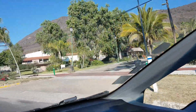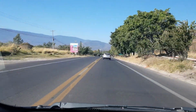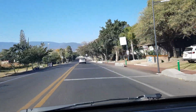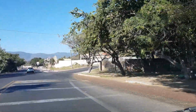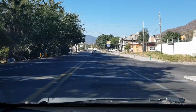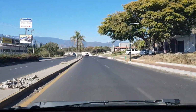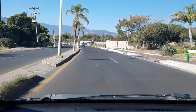Community called Las Fuentes here. This is a nice little community. We're just on the outskirts of Jocotepec. Quite rural out here, as you can tell. Here's the branch that'll take you around Jocotepec on your way to Guadalajara. And we're entering the town of Jocotepec. That took about 34 minutes.